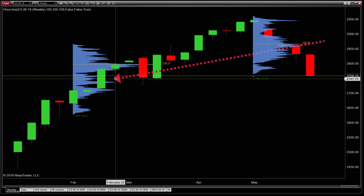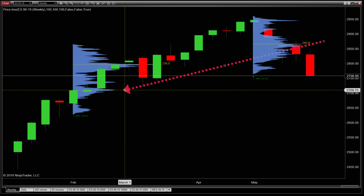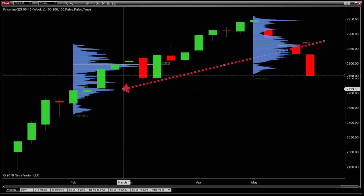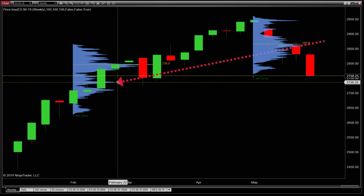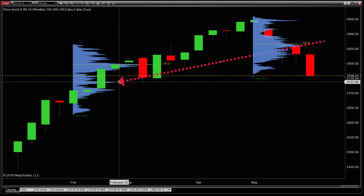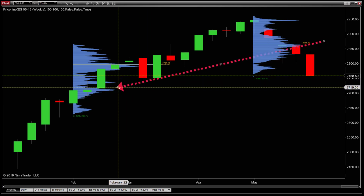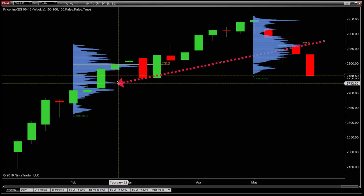So bouncing off this area, you've got a node at 2750, and you've got a node at 2737, and a node at 2712. And if somehow we were to break under 2735, which I really doubt, considering we've got this pivot right here, we've got structure right here, but if we broke under, this could be a pretty fast move. This looks like there's no volume at all in here.